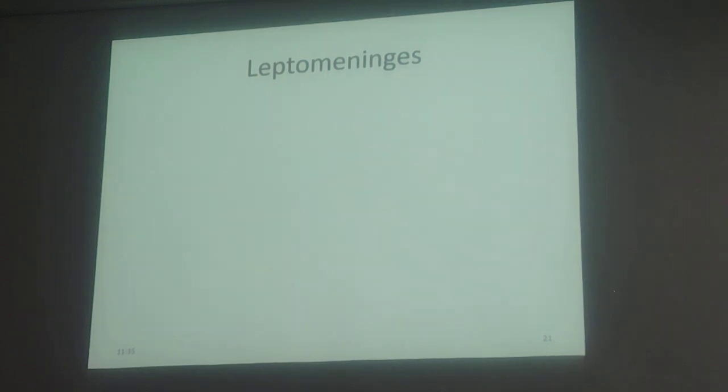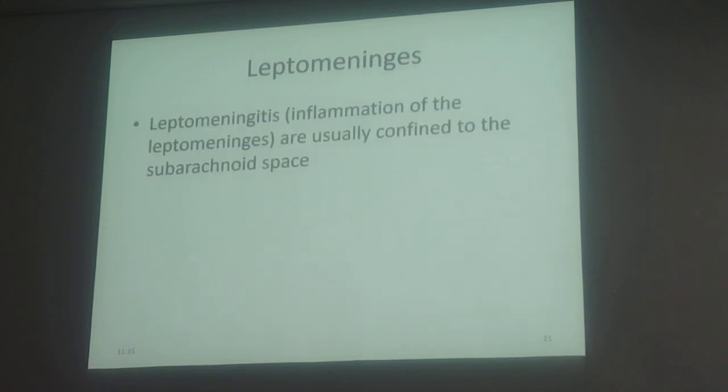Lepto means thin. Pachy, P-A-C-H-Y, means thick. So pachymeninx is the dura. Leptomeninx is the arachnoid and pia. So when we say meningitis, brain infection, it is actually a meningeal infection, usually leptomeningeal infection, not dural infection. Leptomeningeal infection will spread through the subarachnoid space, between the arachnoid and pia.